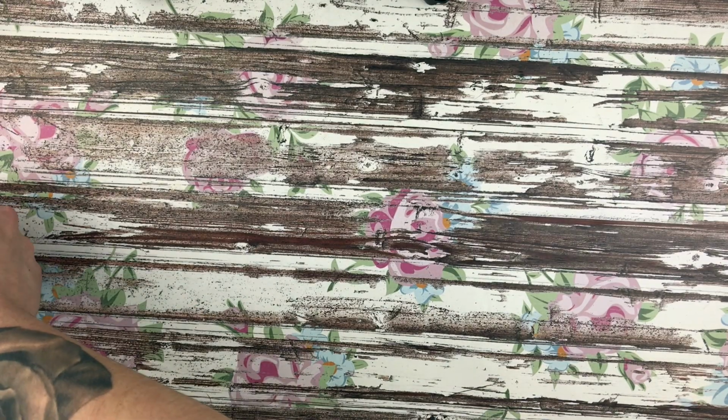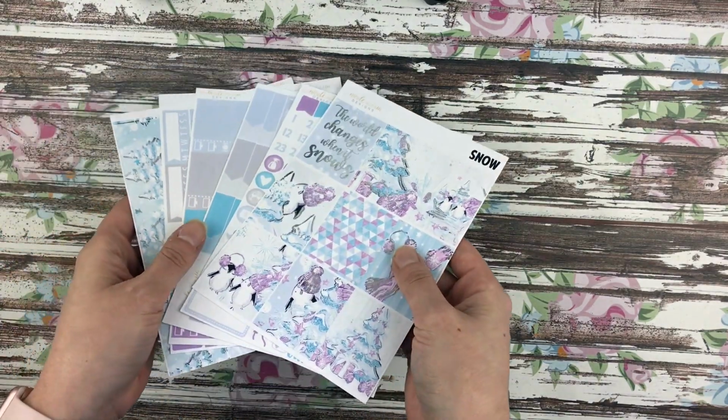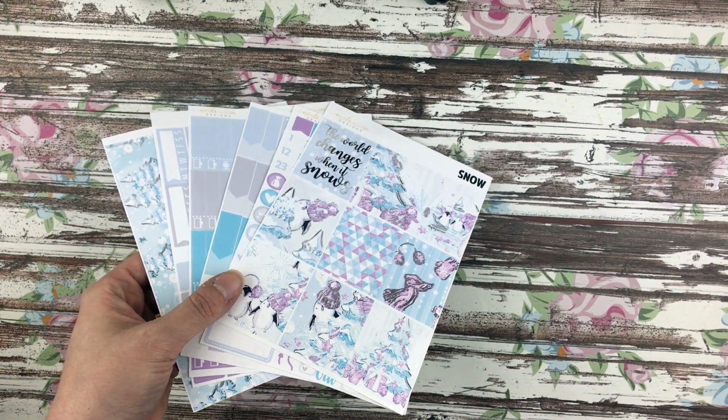The amount of stock for these new kits is the same as it was last week as far as the foil goes. Just because of the amount of time that it takes me to do these, I can't do huge stocks of them. So if these end up selling out as well, then I will work on a restock for these as well.